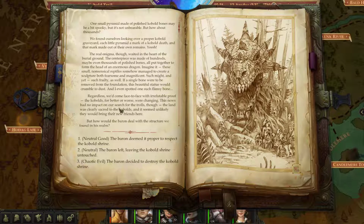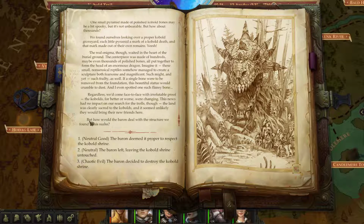This news had no impact on our search for the trolls, though. The land was clearly sacred to the kobolds, and it seemed unlikely they would bring their new friends here. But how would the Baron deal with the structure we found in his realm?